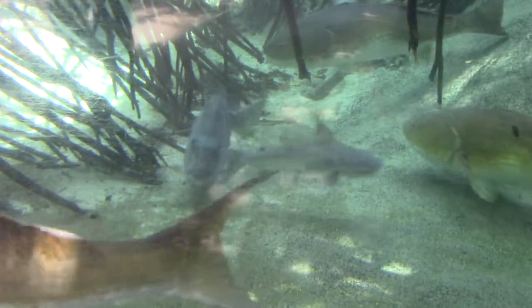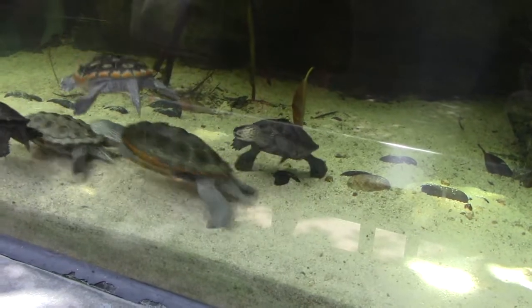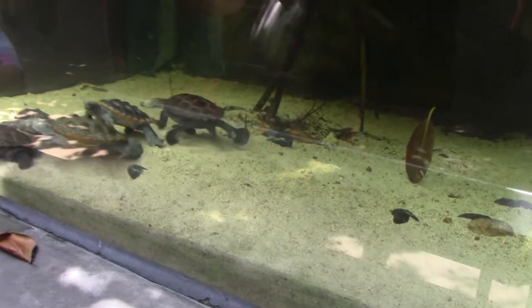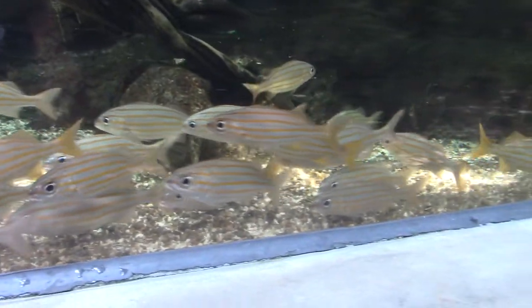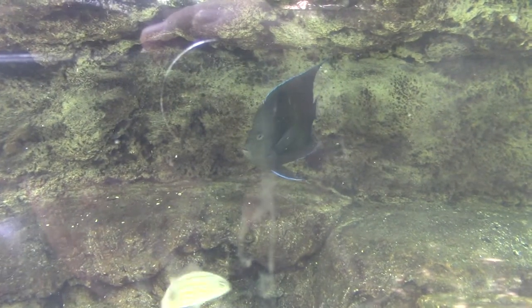Sheephead's a pretty good sized fish as well. Parrotfish. Pretty sure that's what this guy is. Another snapper. Got some turtles. Turtle pile. Got diamondback terrapin, and an ornate diamondback terrapin. Little fish called smallmouth grunt swim in schools. And this guy in the back with the blue is called a porkfish.